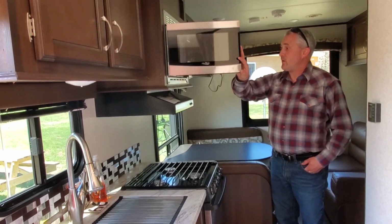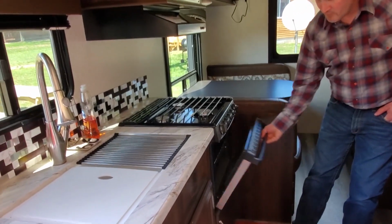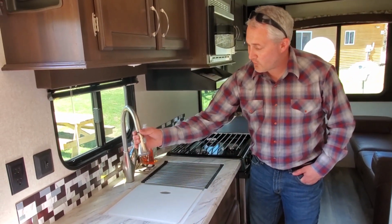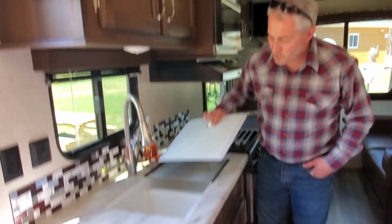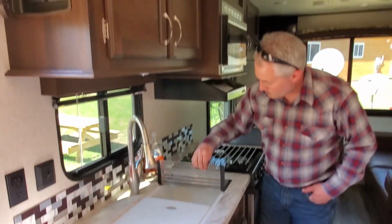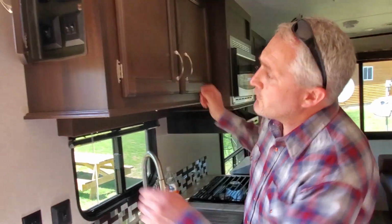Microwave. Pretty good microwave. Gas stove. And oven, nice. Nice sink with the pull-up cover as well. Two sides, pretty deep sinks. Storage above. A lot of lights in here.